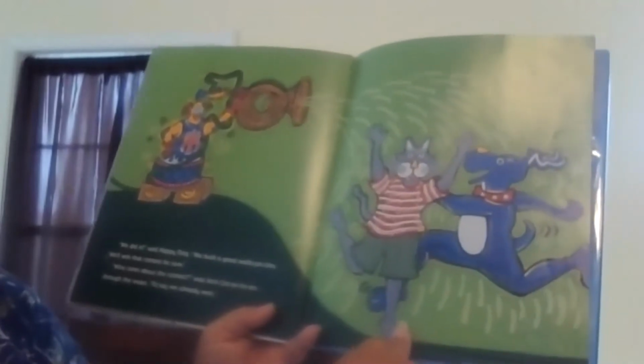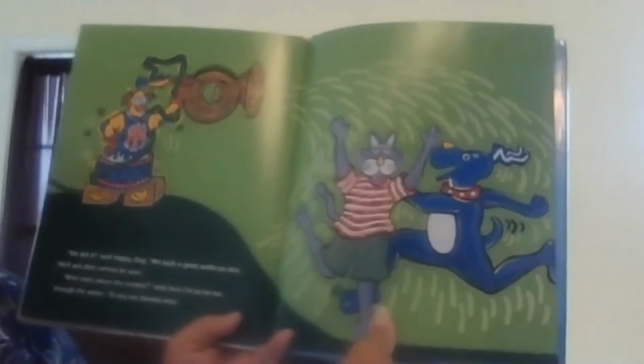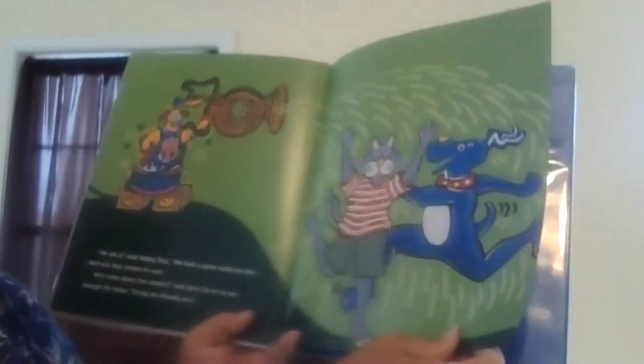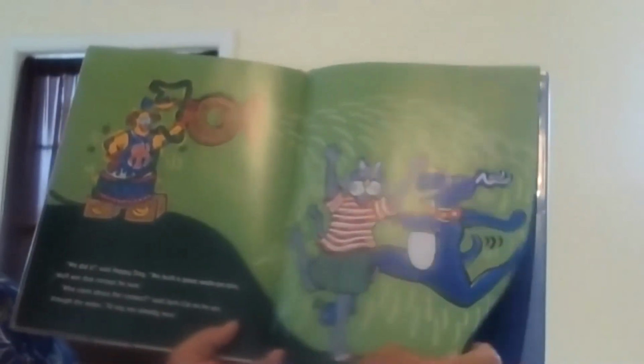"We did it," said Happy Dog. "We built a great wallaby. We'll win that contest for sure." "Who cares about the contest," said Jack Cat as he ran through the water. "I'd say we already won."